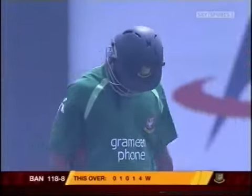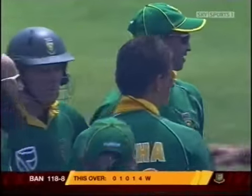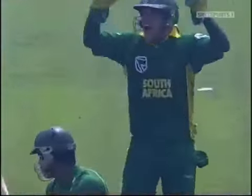Against the turning ball with a little bit of extra bounce, and more so because the batsman, Razak, was looking to play the attacking shot. David de Villiers made up for that blunder in the previous over. This is a good catch. Big swing across the line, outside edge. De Villiers makes no mistake.